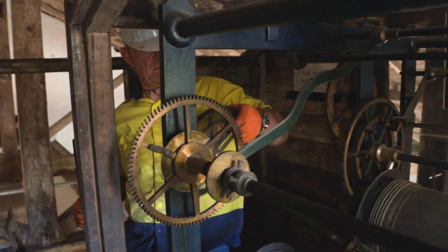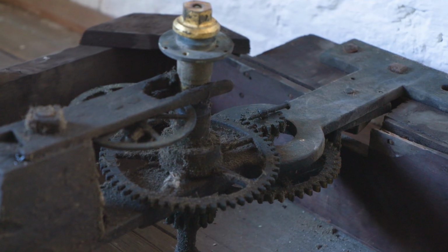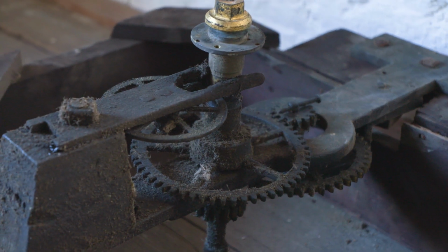So over time it's accumulated a lot of dust and dirt. So we've completely dismantled the clock and taken it to a workshop, and the numbers and the hands will all be re-gilded. So when it goes back up, it should be really spectacular seeing all that gold leaf.